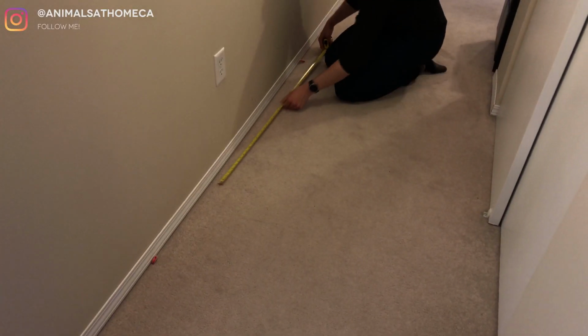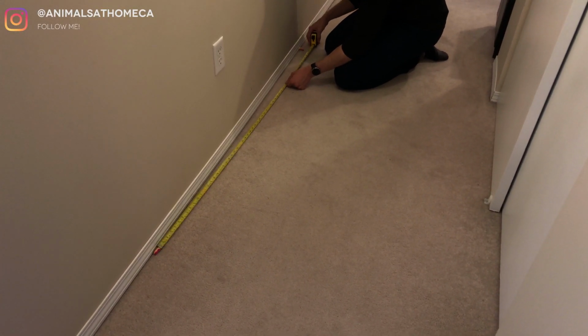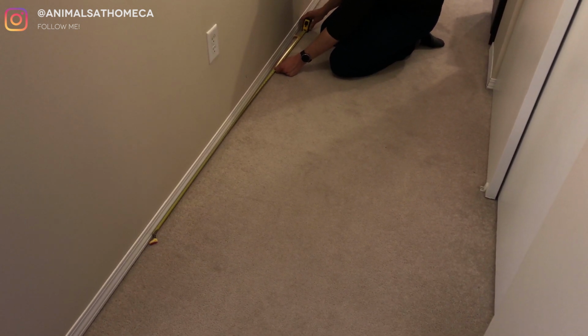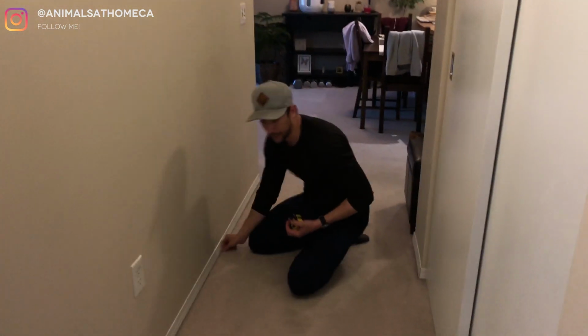All right, so just gonna quickly measure between these two spots. So that was his tail down there, head here. So it's about 58.5 inches, so 4'10.5". So like I said, not even 5 feet. A nice sized animal. All right, so that is the end of that section of the video.